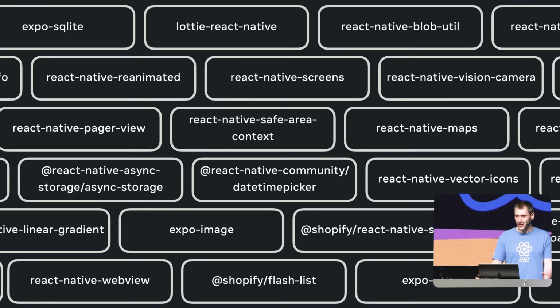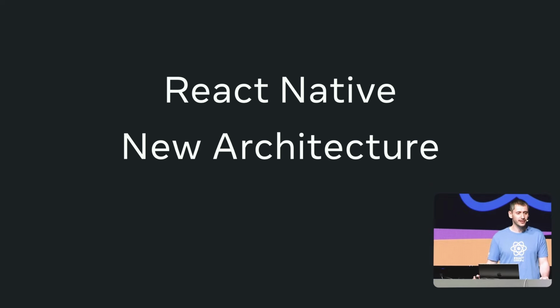And that's why I'm very excited, I'm very proud of the team, today to announce that we are considering the React Native new architecture officially in beta.